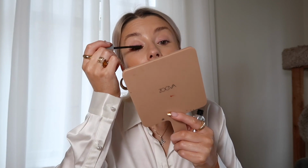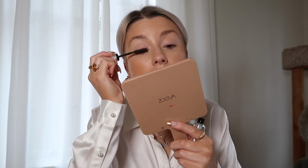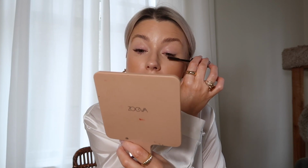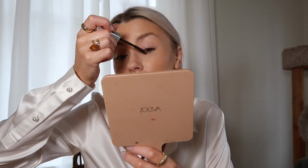This one is the Benefit They're Real. It's actually listed as a lash primer, but it's brown, so I just use it as mascara. I think it can be used as mascara too, but it is labeled as a tinted primer. So you could definitely put this underneath a regular mascara and it will give your lashes more length and definition.